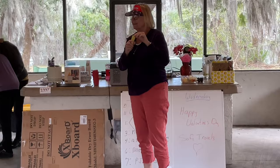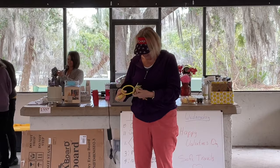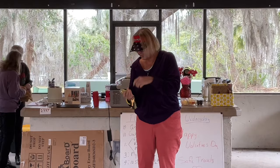I brought something that all ladies need on the road. Y'all know what I'm talking about? A sun gun. What is it? A sun gun. And this one is cool because it has a little pin and it fits on my car keys, so when I'm walking out, I can use this as a flashlight.